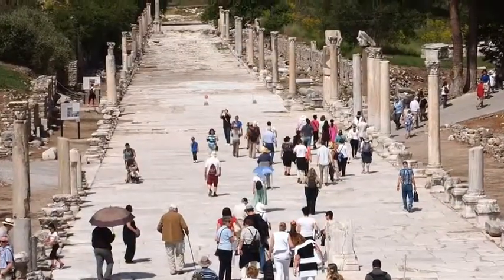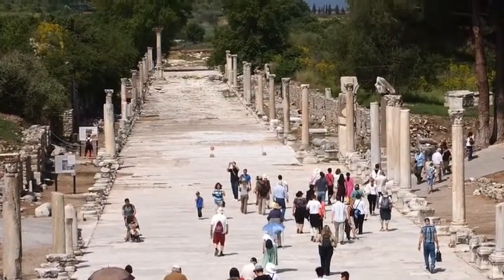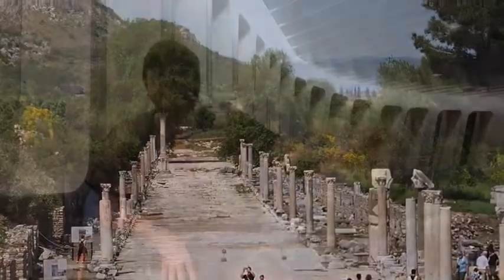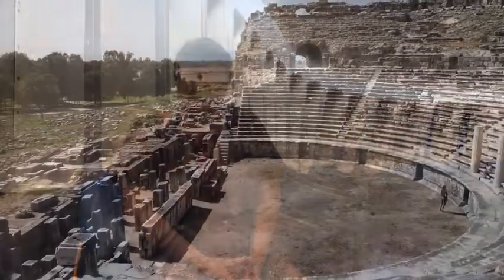When you come out of the theatre, you're looking straight down the road towards what was the harbour. How many famous people have walked down there from times of antiquity? How many thousands of people in antiquity walked up and down, traded their wares, came on and off the ships? It really was a hub of activity. After Ephesus, which you could easily spend all day at, we then went on to Miletus.